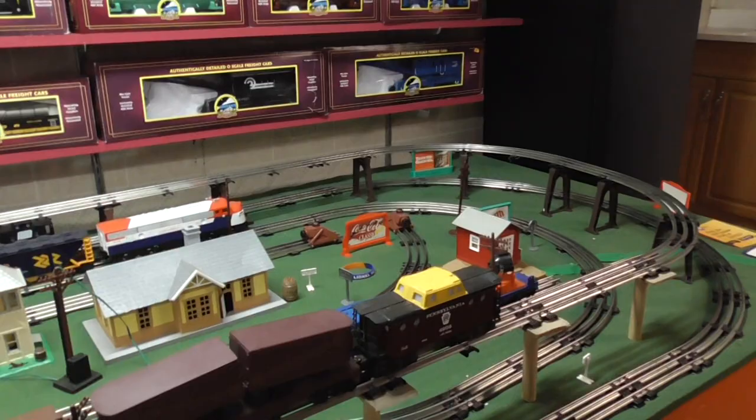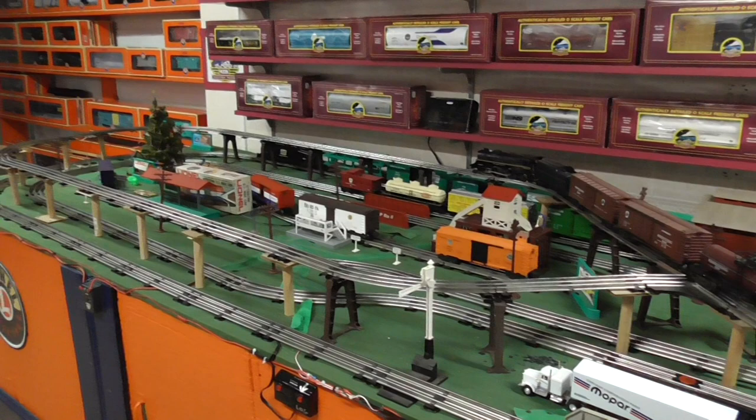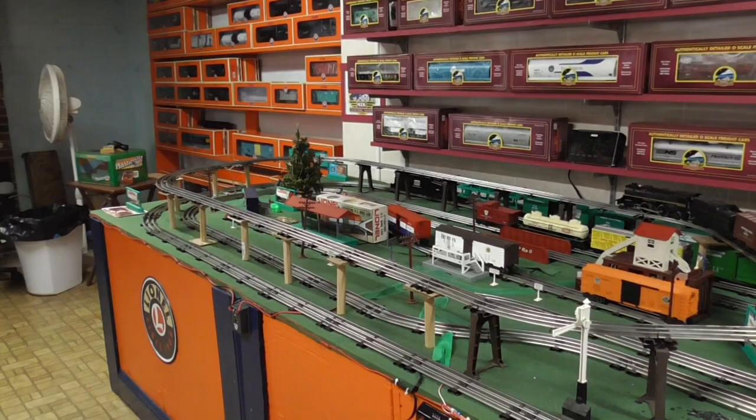And then the outside track. I have a couple different trains I run. I got a Penn Central GG1 train. I also run a Miss Liberty Central Jersey train as well. I change them out.